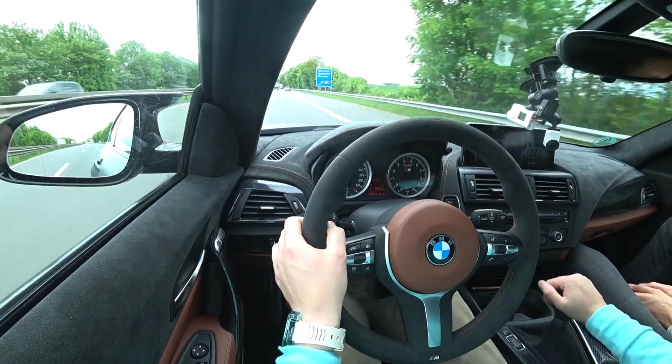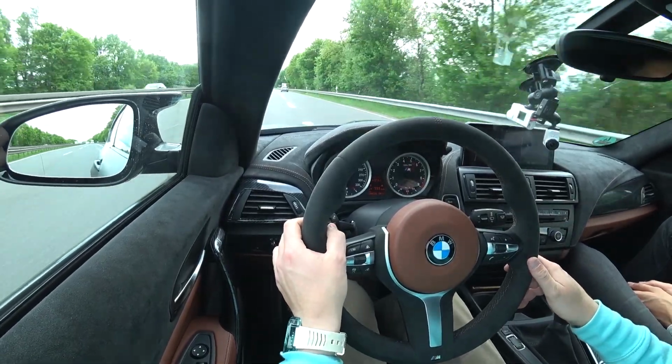I think one of my favorite things with this is the downshift. Yeah, I agree. The downshift, totally agree, is stunning. The way that this revs up, the way that it sounds, but the way that it feels and the speed with which it revs.